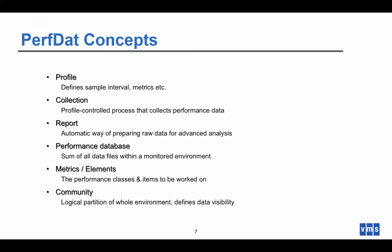Now the last concept I would like to talk about is the concept of a community. This serves as a way to logically partition your whole PerfDat environment. Let's say you have PerfDat running on 50 nodes in your IT department, but not all of those nodes are related to each other. Maybe only 8 nodes within your overall PerfDat installation are productive, so you would define a community containing just those 8 productive nodes.